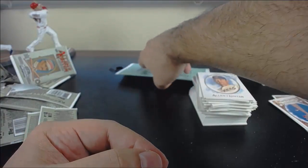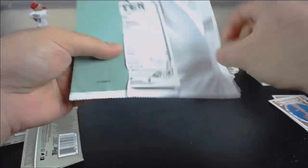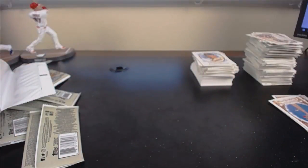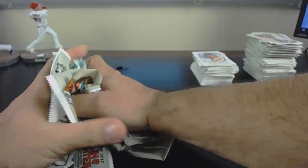All right, that's the break. We've got a box topper here, too. Buster Posey. I think we already pulled Buster in this case, too. Two Buster Posey box toppers. Yep, two busters. Indeed. Nice finish to the case. Black frame and a Sandy.